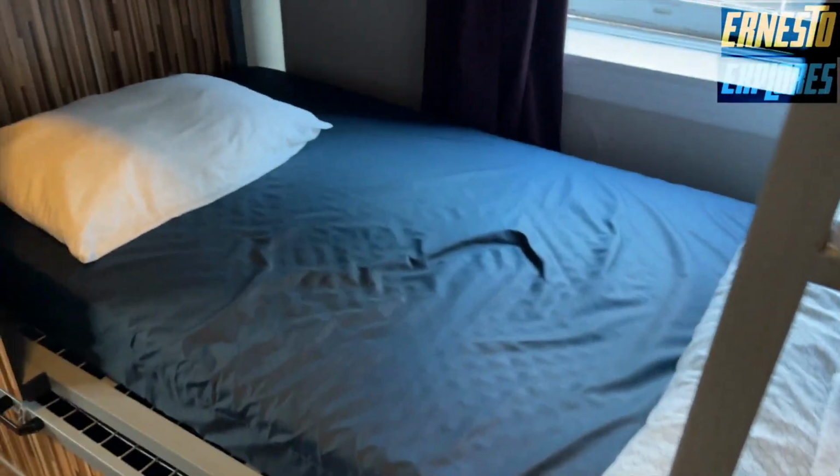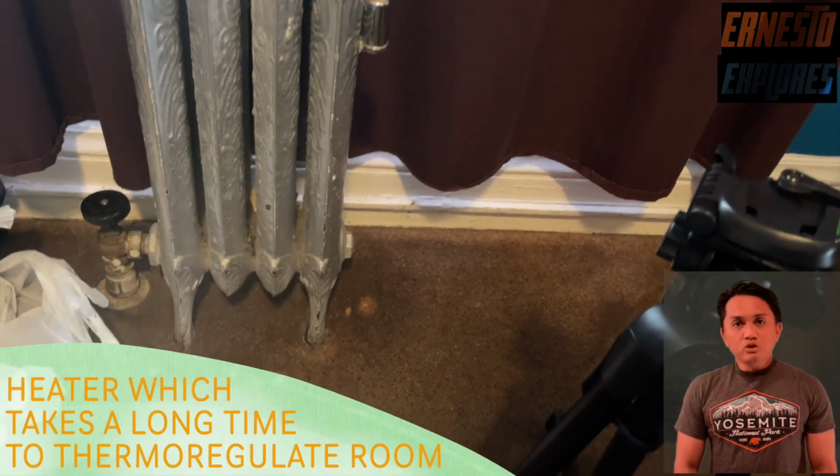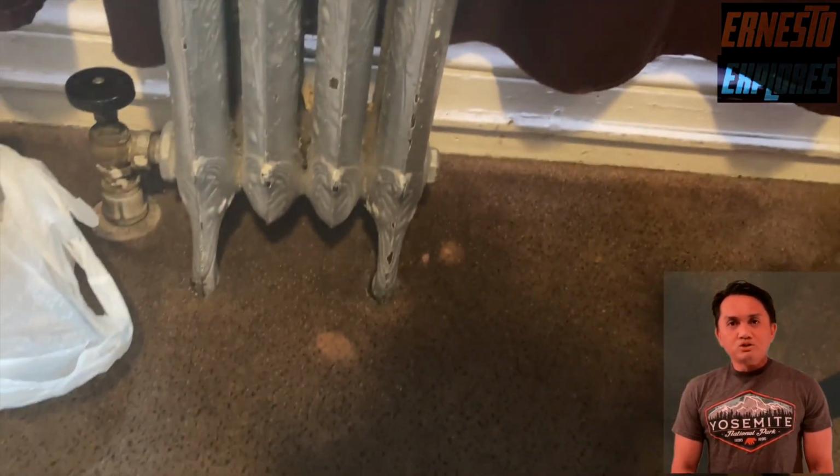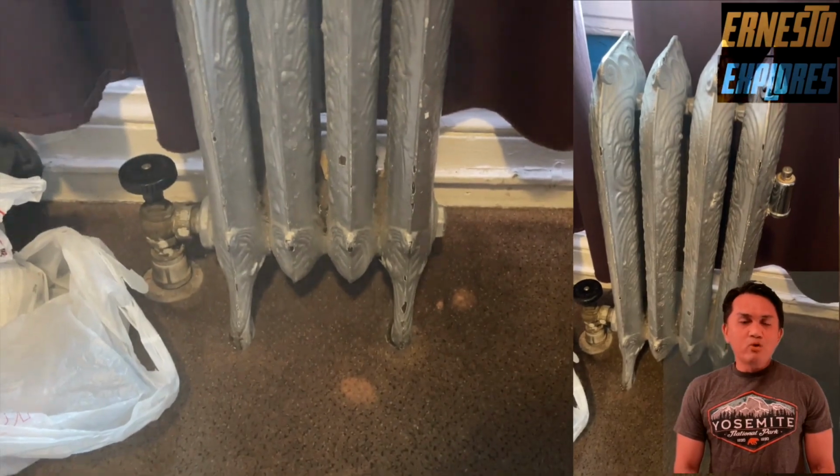So my roommates are coming later today. I heard there are 2 coming today. There's also a heater in your room. If you have a heater like this, turn it on early since it takes a long time to thermoregulate the room. Expect to buy some groceries from stores nearby.